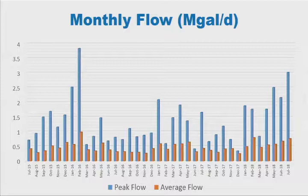This shows what our average daily flow is in tan, for the month. And this is my high daily flows from the pump station. You can see that. So like here, I regularly get 3.5 million gallons that I have to deal with in one day. It's like, we usually win. One of these days, we're not going to. Understood. In the last 3 years, you haven't been below it at all. No.